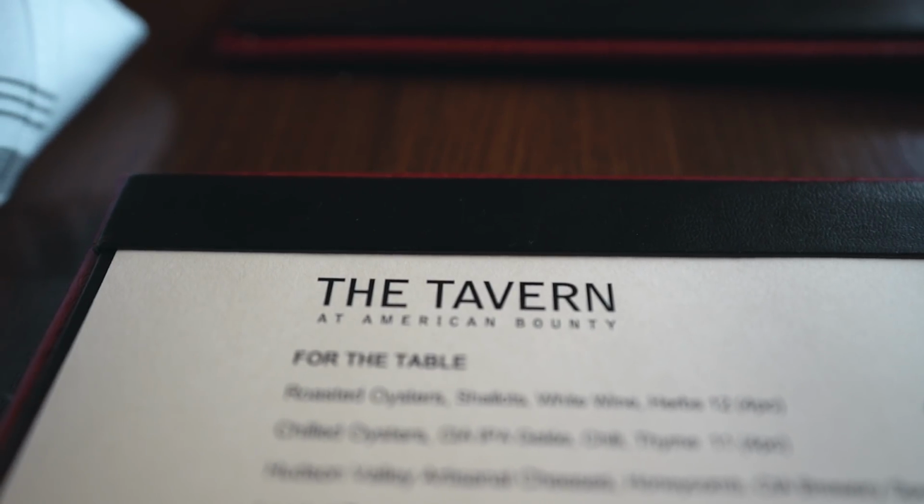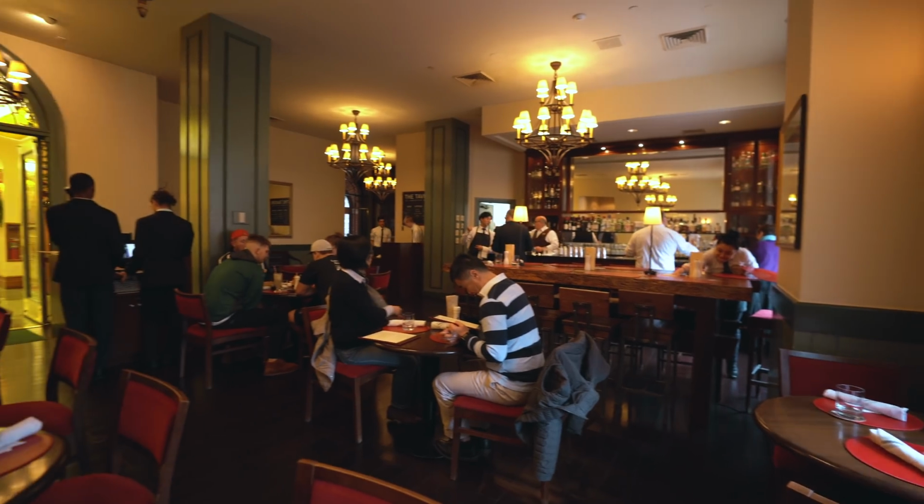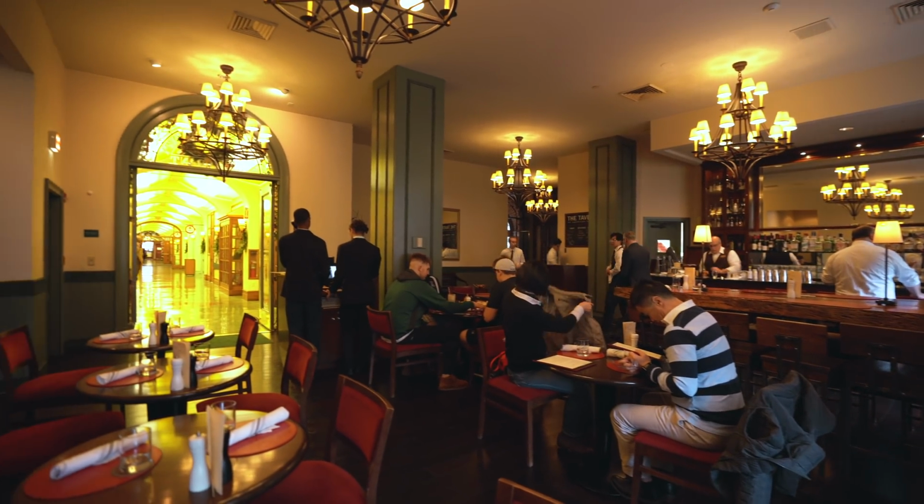Nice and fresh. So this place we've come to is actually called the Tavern, and the bigger restaurant is called American Bounty, but you have to make reservations to go there. The Tavern, you do not though, and it's slightly cheaper, but still just as interesting as a menu in my opinion.